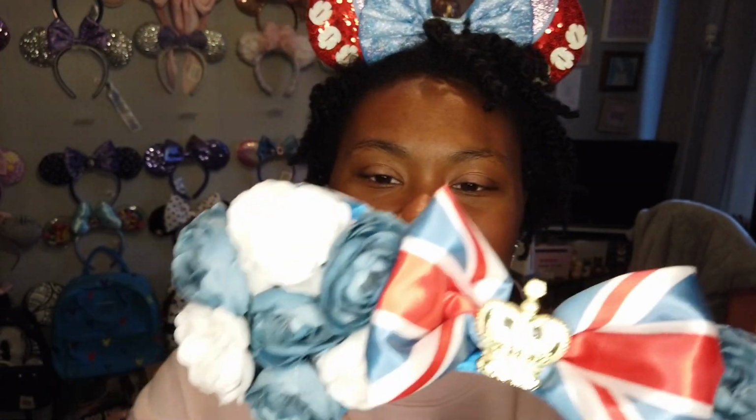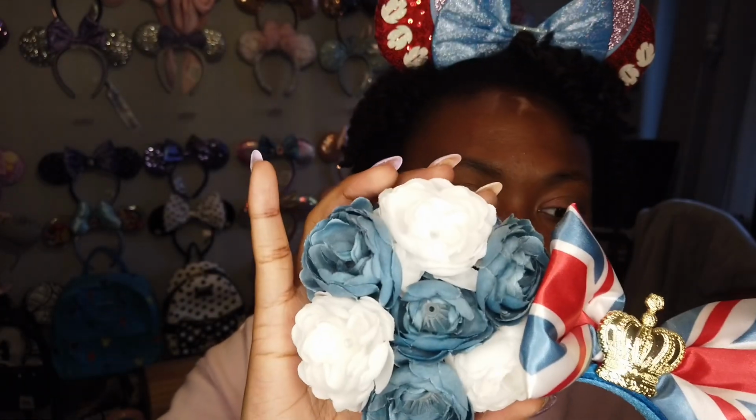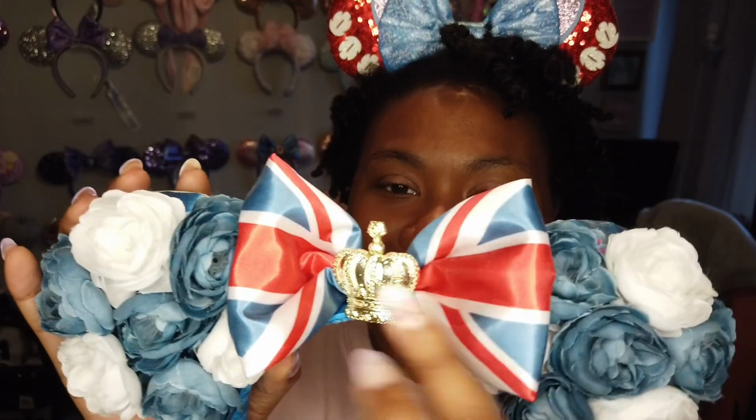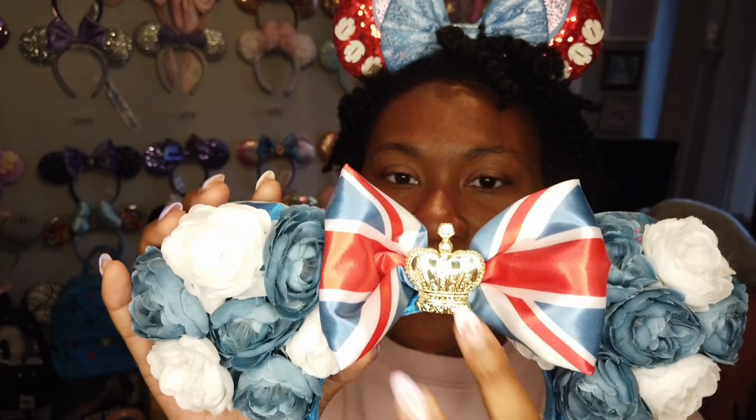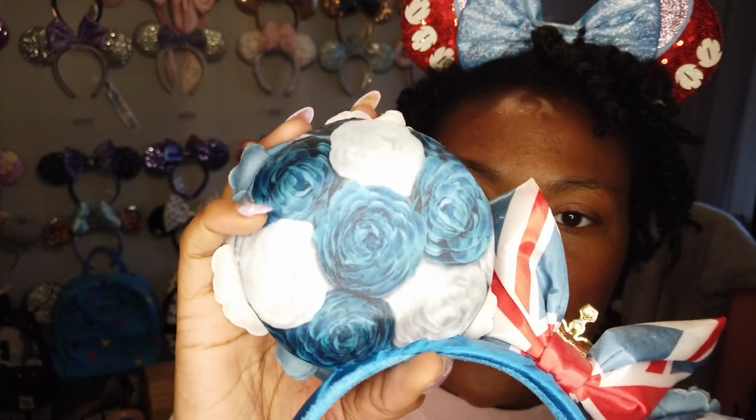I love Epcot. Epcot is my favorite park, and I just saw these UK pavilion ears and I was like, I need it. So I mean, it's also perfect for Flower and Garden. So it's got 3D blue and white rosettes, the Union Jack and the Queen, the crown in the middle. Just, you know, and on the back it has printed rosettes.